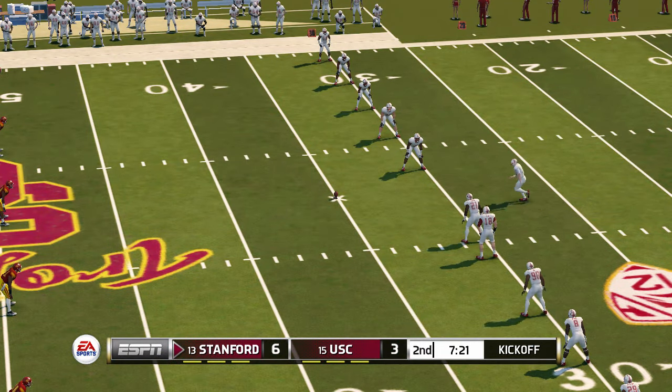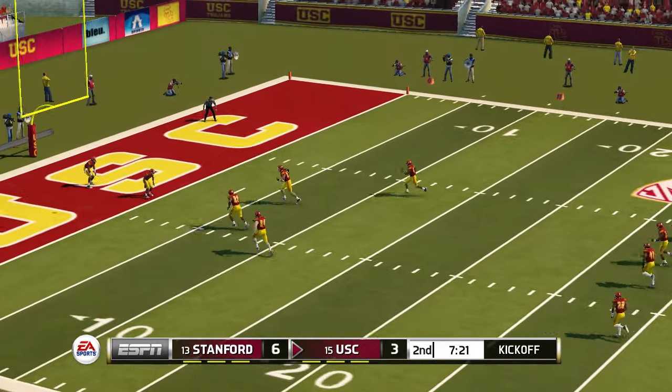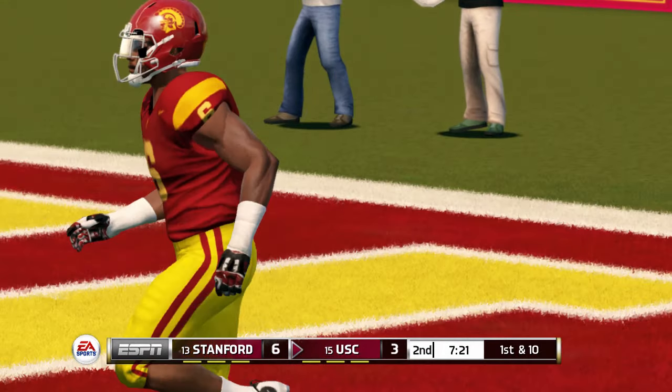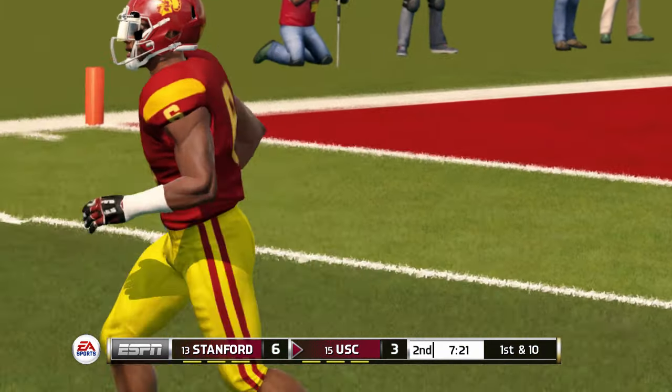Bailey has the ball set, and he looks ready to kick this one deep. He sends this one deep. And it goes into the end zone, down for a touchback. In a game that's this close, you can't afford to waste possessions. Tighten up. Pull together.